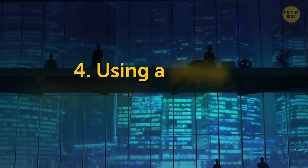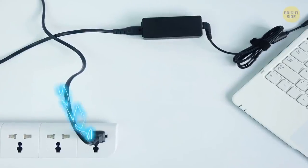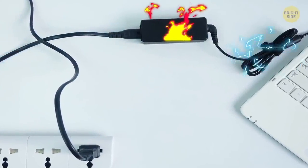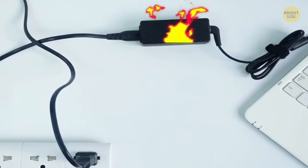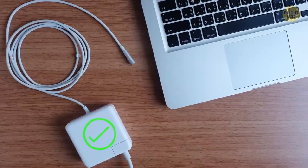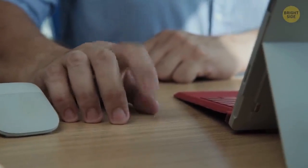4. Using a cheap replacement power supply. When your power supply burns or gets lost, don't go for a cheaper version or borrow your friend's old charger just to save money. It's really important that you use an original power supply that's fully suited to your laptop model. If you ignore this rule, you'll give your battery and even the motherboard a really hard time.